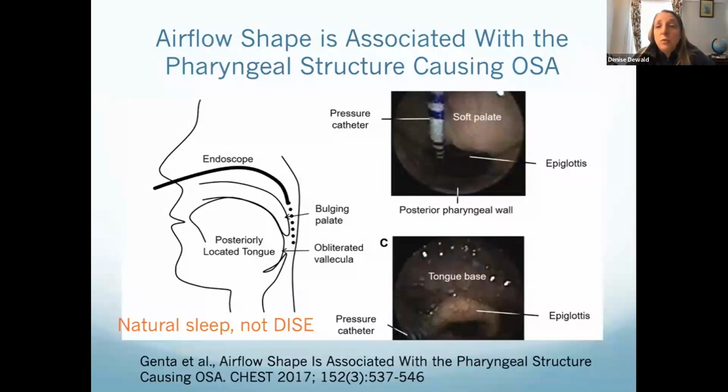So they used 31 subjects with OSA. They all had severe OSA, with a mean AHI of 54. And then they gave a little bit of CPAP to relieve flow limitations so they could get stable sleep.